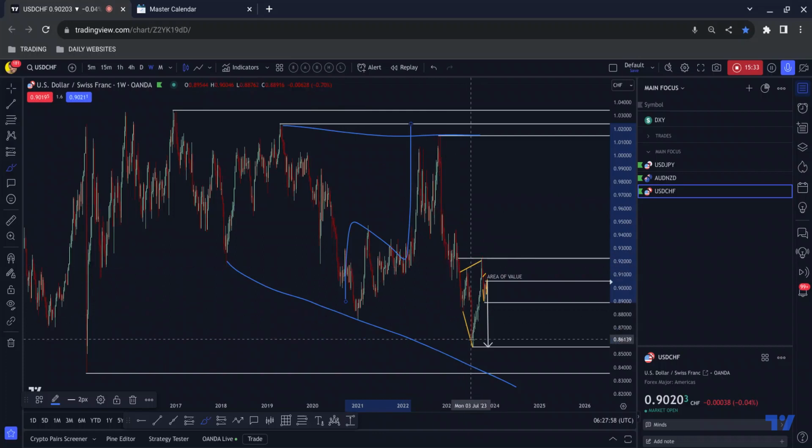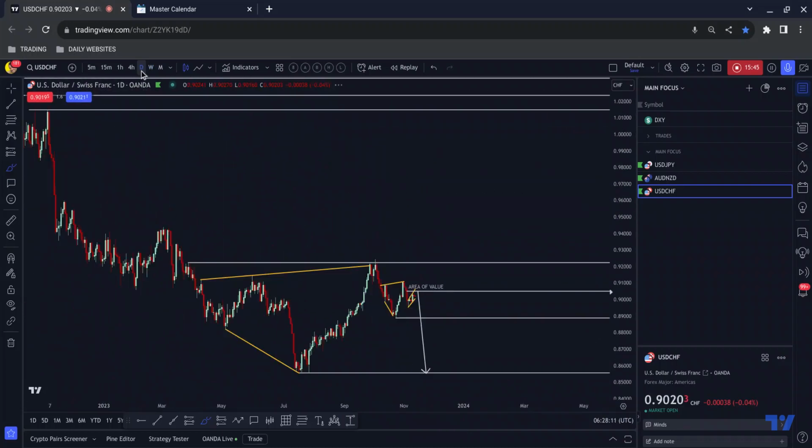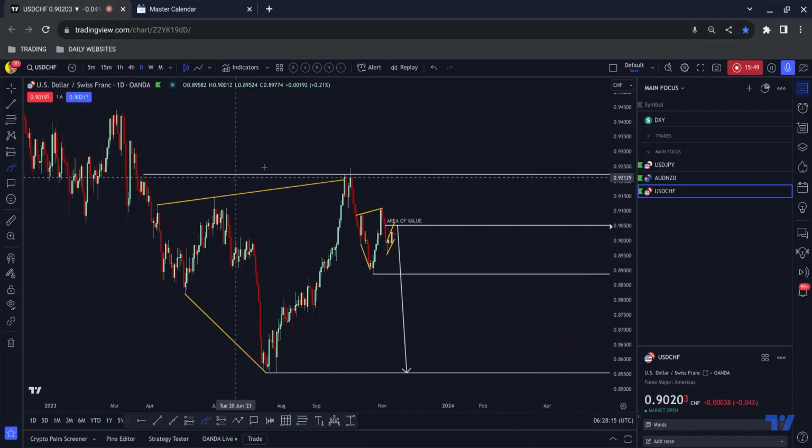Okay, so we may be pushing down to take out that low and potentially complete this 1, 2, 3 structure, which just so happens to line up with that liquidity point there. Okay, so that is the higher time frame analysis, and we have that 1, 2, 3, which taps into this area of value. We kind of near miss to it. We have the 1, 2, 3 middle section.